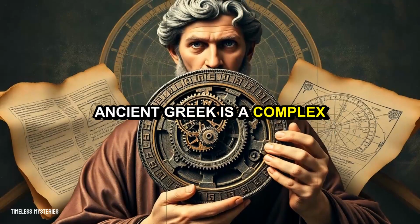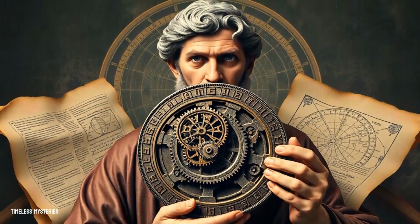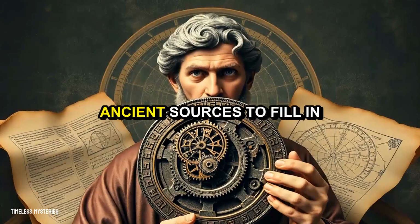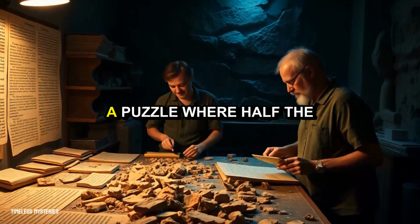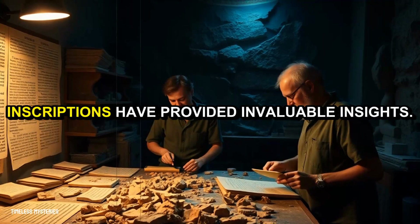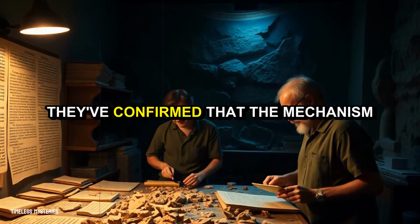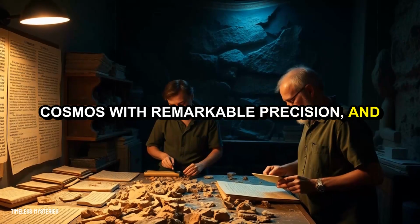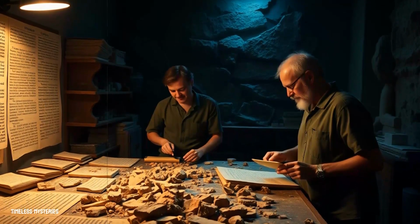Ancient Greek is a complex language, and the texts on the mechanism are often fragmentary or worn away. Researchers have had to rely on context, cross-referencing with other ancient sources to fill in the gaps. It's a bit like solving a puzzle where half the pieces are missing. Yet, despite these difficulties, the inscriptions have provided invaluable insights. They've confirmed that the mechanism was designed to model the cosmos with remarkable precision, and they've shed light on the astronomical theories that guided its creation.